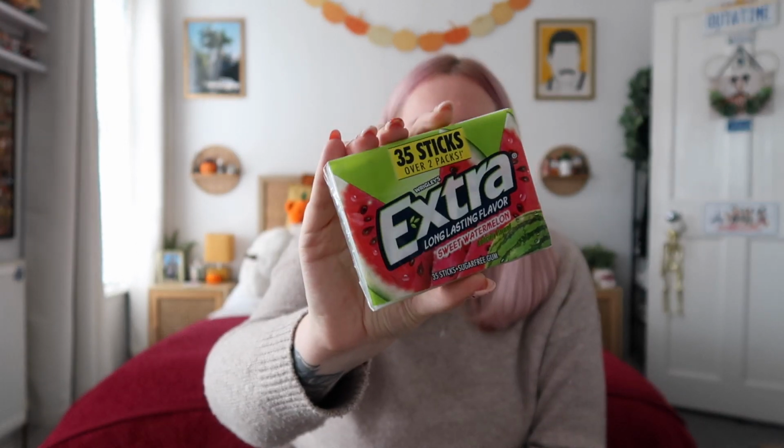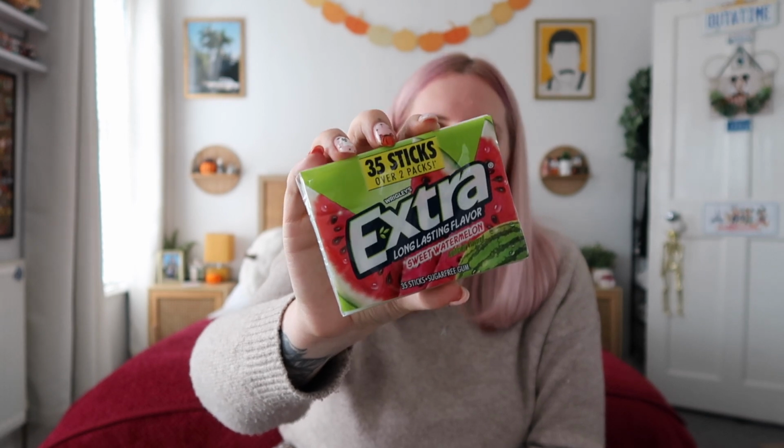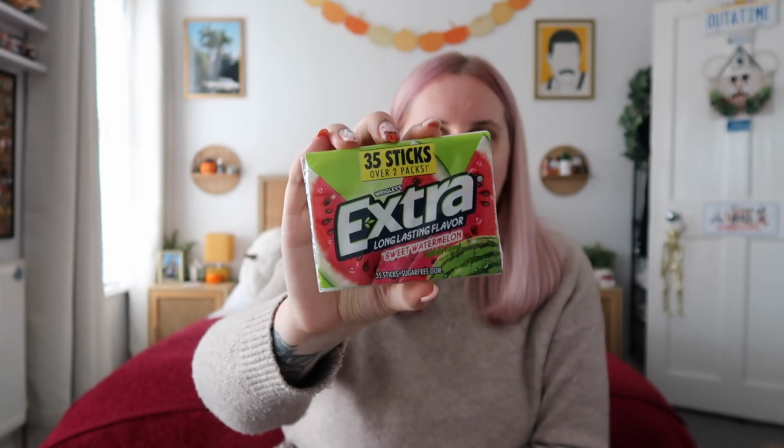I got some watermelon, sweet watermelon extra. It's in this plastic tub. I couldn't find any smaller ones, but this is my favourite chewing gum that I have to buy when I'm over in America, so I thought I'd stock up on that. And it's a handy little cake.